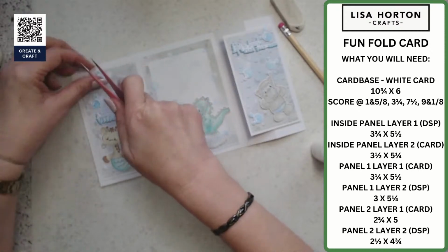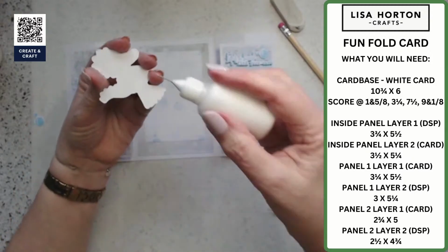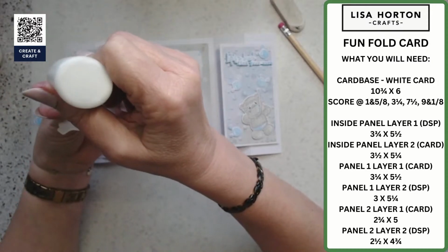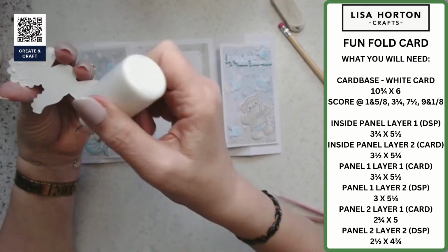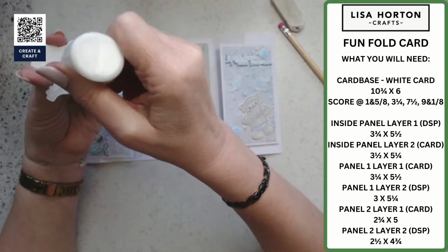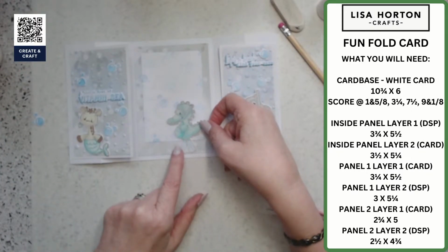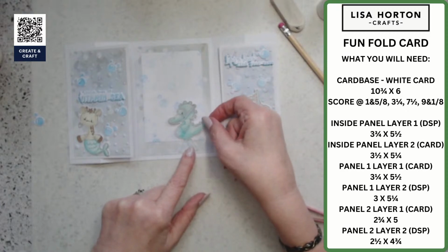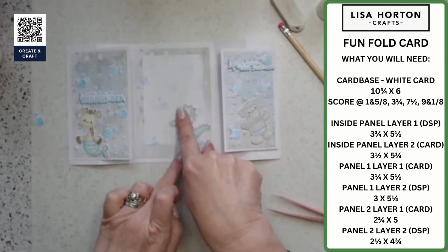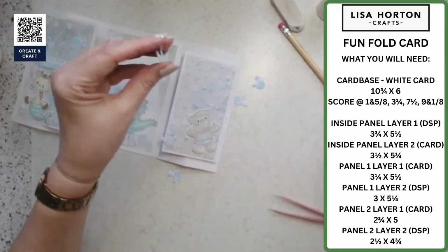Okay, so shall I put that one on or leave it? I'll leave that one. So then I'm going to put my little crocky down here. And this is why I wanted the piece of card that you write on a little bit higher, because I wanted his feet on the designer paper rather than actually sitting on the whole of the piece of card, because I didn't want to take up too much room. I obviously want to give people enough room to write their greeting. So I'm just going to sit him so that his tail just comes to just inside that designer paper on the background. And then we're going to put our last little bit on the front.